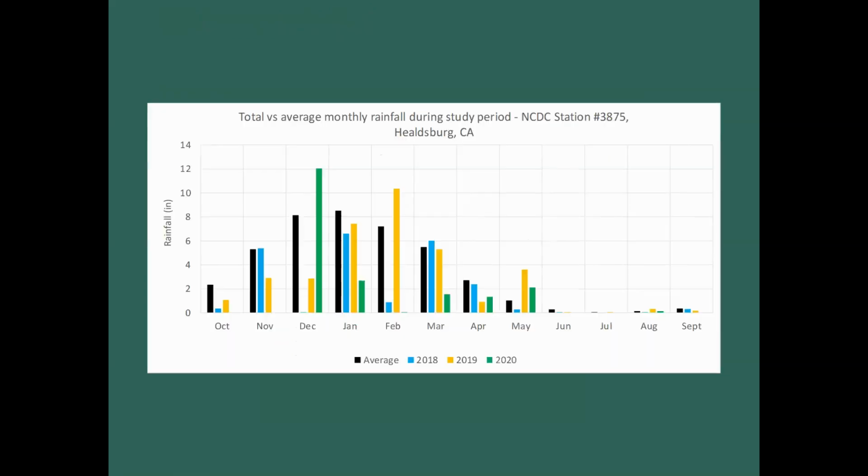This is a similar plot that shows, again, the monthly average precipitation, this time with all three water years plotted. And I'm just showing this to give you a sense of the variability that we can see in this area. You might have some very wet months and some very dry months, and it can change a lot month to month and year to year.